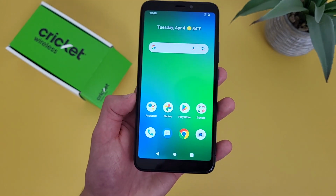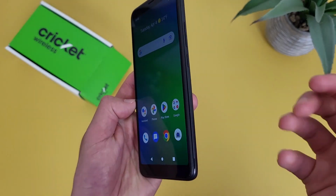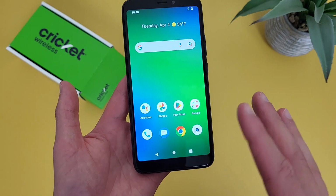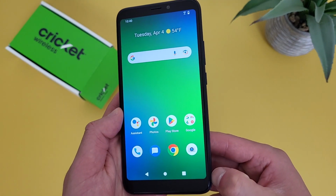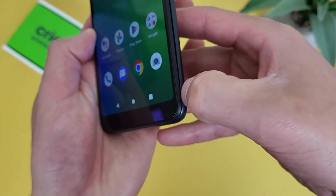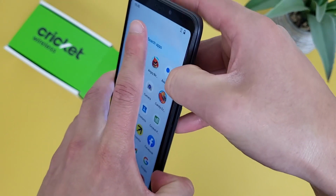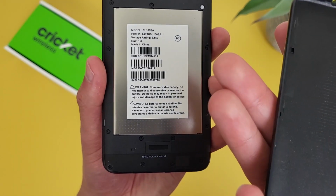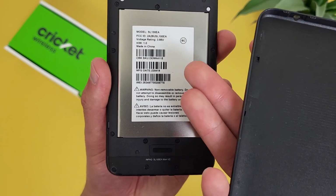Now one thing I do want to point out is that with this phone, since the back does pop off, it kind of looks like it has a removable battery, but keep in mind it doesn't. I don't know why they designed it like this, but if you pop this off, like this, as you can see, the back comes right off. And here's the battery. Again, it's definitely not removable, so don't try to take it out or you might ruin the phone.